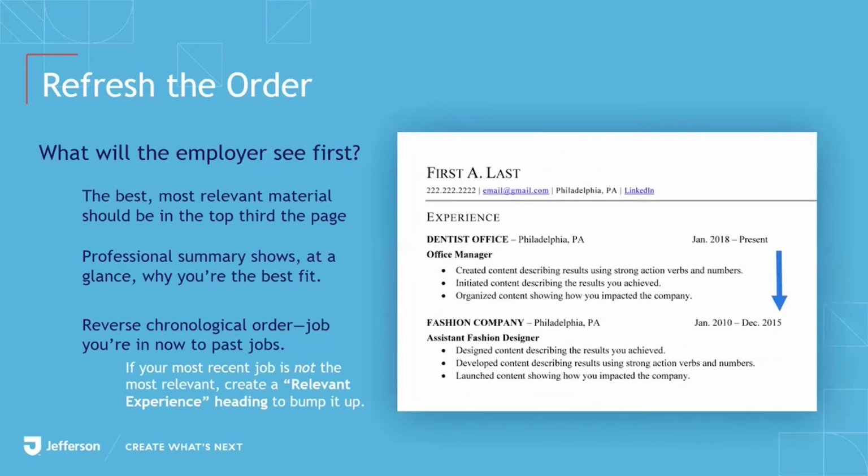So let's say you used to be a fashion designer, but recently you've taken some time off and you've just gotten back into the field and now you're an office manager at a dentist's office, but you want to go back into fashion design. If you submit this resume, it is correct. It's in reverse chronological order. You're starting with the job that you are working in now, going down to jobs you've had in the past. However, this resume is not going to stand out to a fashion design employer because they're only thinking about fashion design. They're laser focused on their needs.